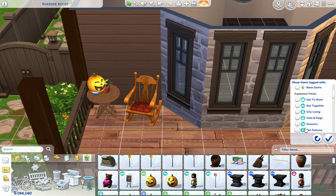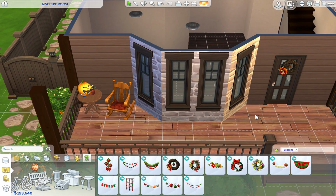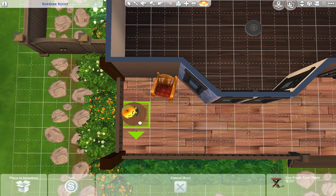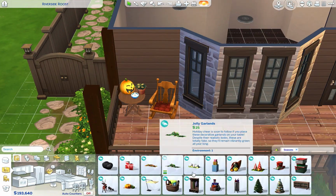But this is where I told you we had the jump where it's no longer in the fall season. You can tell everything is just a little bit brighter. That's not a mess up on my computer. It's the fact that it's no longer in the fall season. And I simply decorated the front porch with a rocking chair.